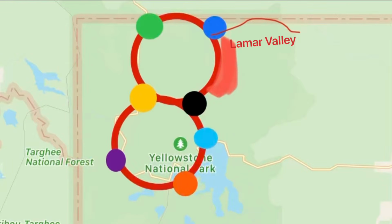When you enter there, the road will take you along Lamar Valley. That's where you'll see a lot of the wildlife at Yellowstone. Let me tell you a little bit more about it.